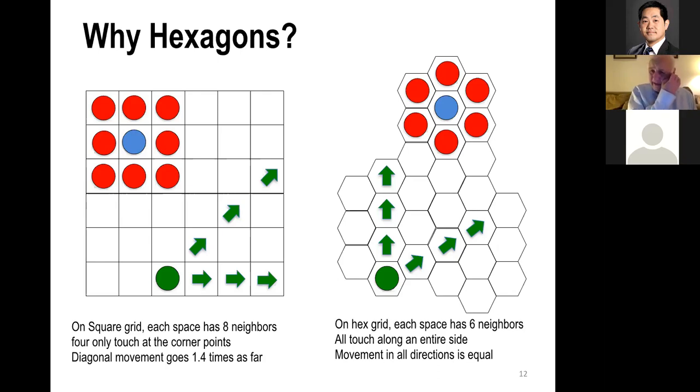On a hexagon grid, every space has 6 neighbors. To completely surround a space, you only need 6 guys, not 8, right? And if units project a zone of control, as they commonly do in many of our war game rules, if you get on either flank of a hexagon on 2 opposite sides, you've got that guy surrounded with either your unit or your zone of control. Every space touches other spaces along an entire side, and movement in any direction essentially covers the same distance.